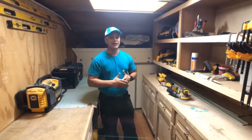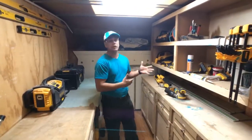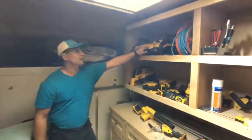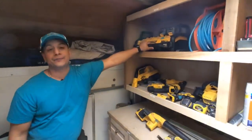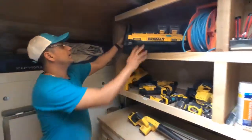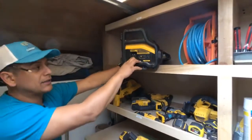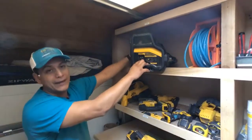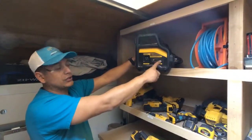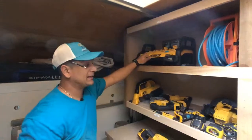You'll save a lot of time. So here's our charging station for our DeWalt batteries, for example. We take this charger out. It also serves as a generator. You can plug in and charge 4 batteries at the same time, and after all 4 batteries are charged, you can use it as a generator. So that is very convenient.